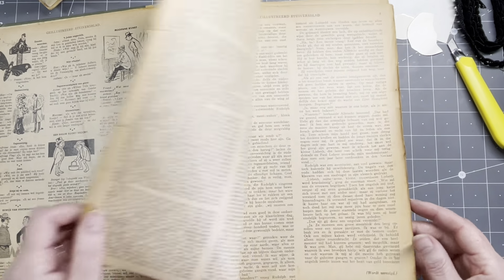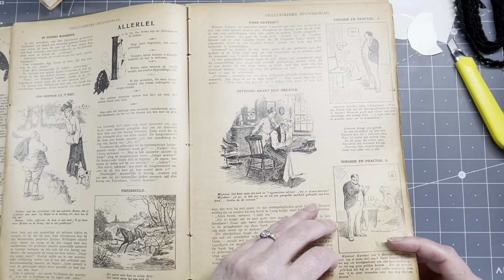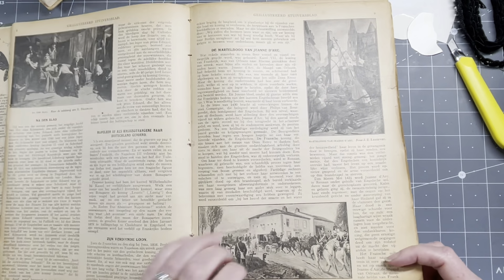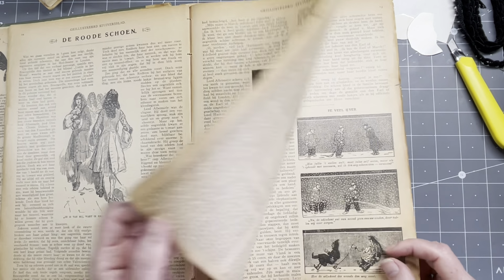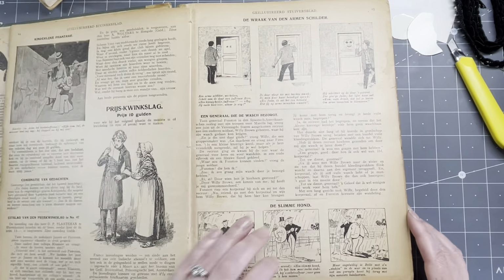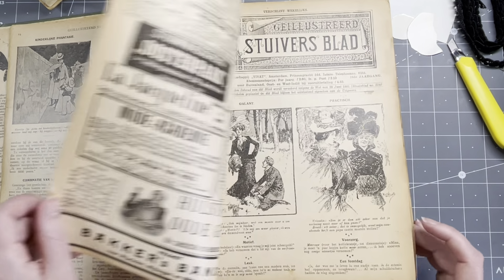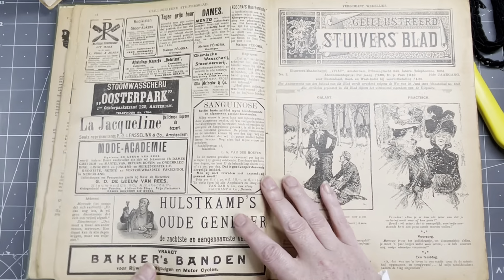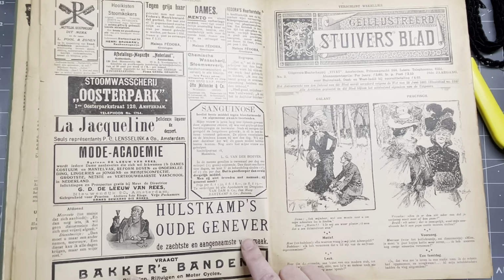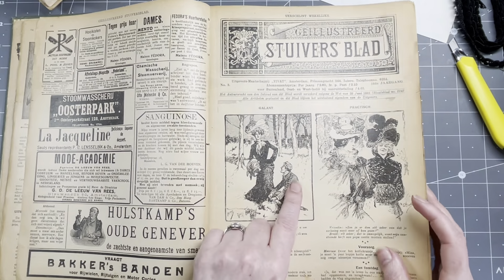Oh, yeah. Look at the pages, guys. It's completely falling apart. I love all the illustrations. They look amazing. I have not seen any photographs in here. They're probably not photographs in here. But will there be advertisement? I don't think so. Oh, yes, there is. Look at that. Hello, advertisement pieces. Oh, fantastic, right? The ladies on the front.